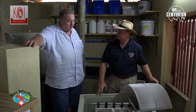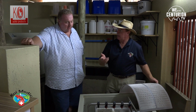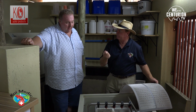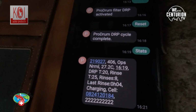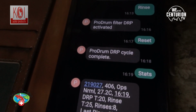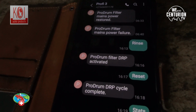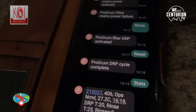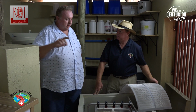What more do you want than that? So you as a businessman can literally be traveling, and from an app perspective on your phone, you know exactly how healthy your filtration system is. Exactly. I can see how many times this thing has rinsed. I can see if there's any power failure, and I can see if there's any dry run on my phone. I can actually sit in my office and press the rinse button via the SMS function, and the water goes out and it cleans my drum.